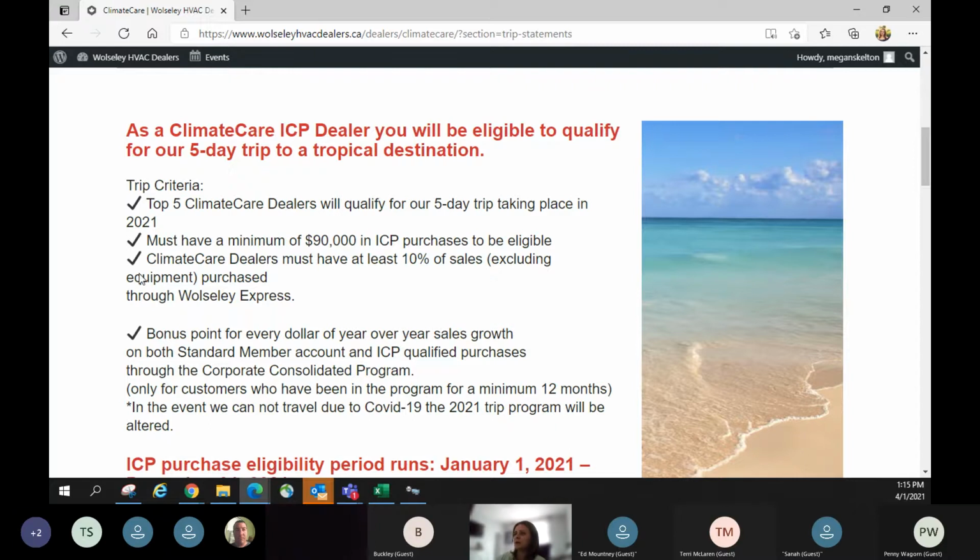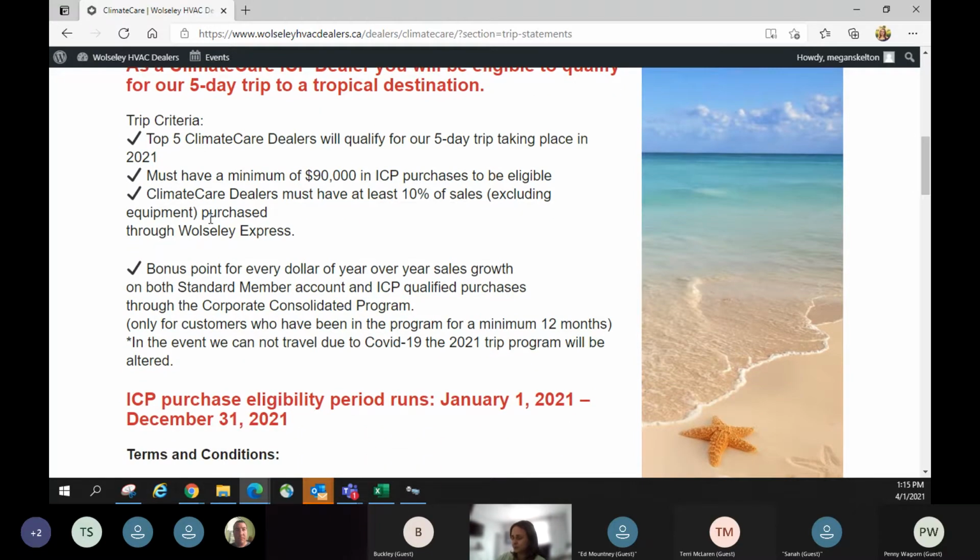That will qualify you to attend, and it's ranked obviously from the highest to the lowest. Another thing that we've added this year, which is sort of unique as we're dealing with both sides of your business, is a bonus point for every dollar of year-over-year sales growth. So that's for both your standard member account and your ICP consolidated program.